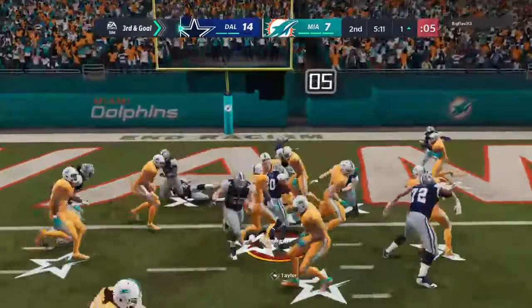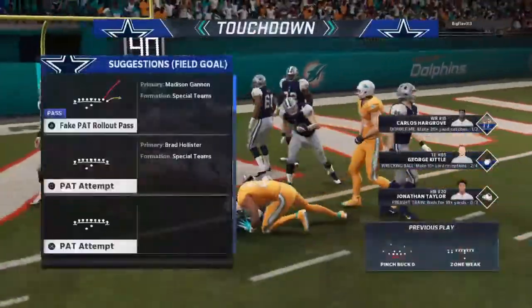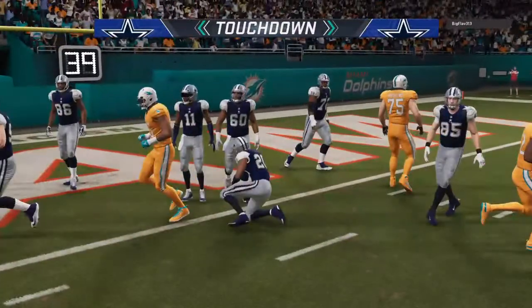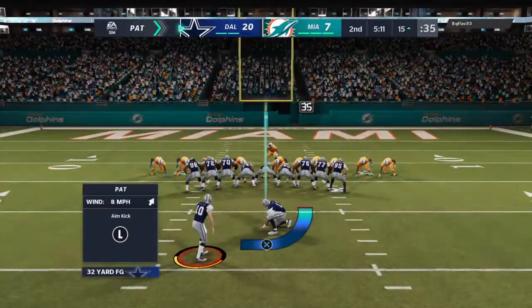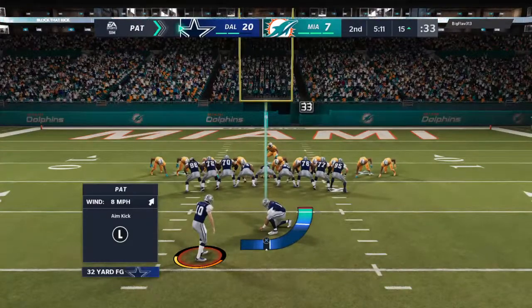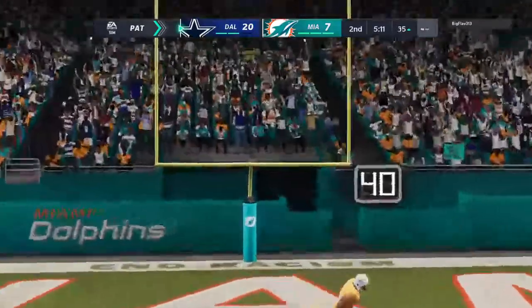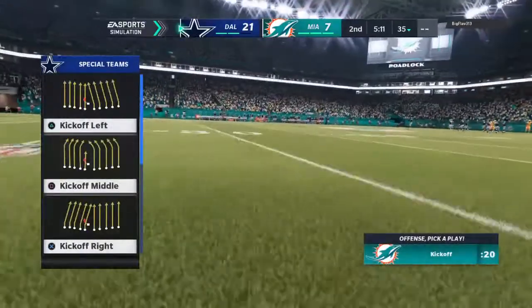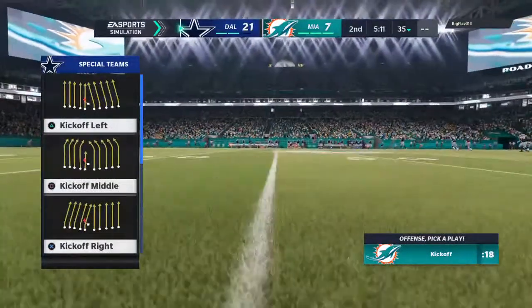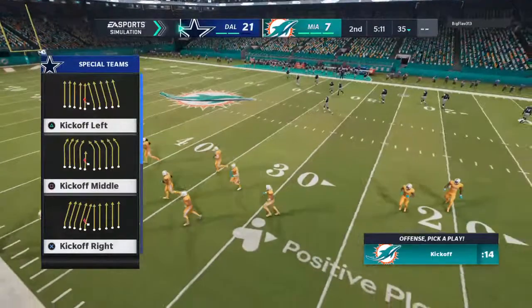They'll look to run with Taylor. And he is into the end zone for a Cowboy touchdown. Jonathan Taylor hitting double digits with his 10th touchdown of the season. And the Cowboys will extend their lead. It's good, and it is now 21-7. Makes the score Cowboys 21, Dolphins 7.